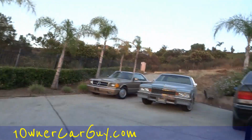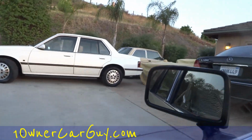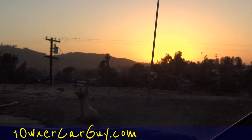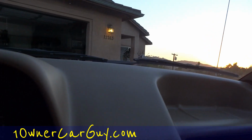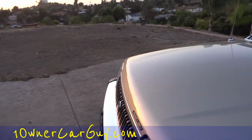Little 560 and a Caddy coming up. Got a Cimarron D'Oro coming up. Another Cimarron I did. A Volvo over there. Oh, look at the sunset. Yeah, baby. Beautiful day in California, San Diego here. Just barely missed showing that at the perfect time. I got a picture though anyways. You girls hush.